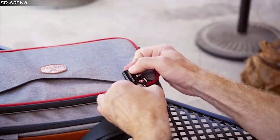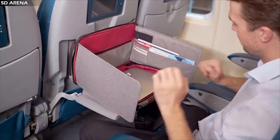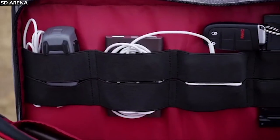Technology has changed the way we all do business. We're more agile and flexible than ever before, and we need a bag that can keep up. We're so excited to bring this bag to life, and we hope you are too.